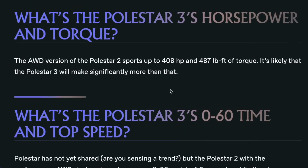The Polestar 3, as I mentioned, is going to be competing against the Porsche. It will have an all-wheel drive version, which will have about 408 horsepower, 487 pound-feet of torque, which is going to be very significant for its power and its speed.